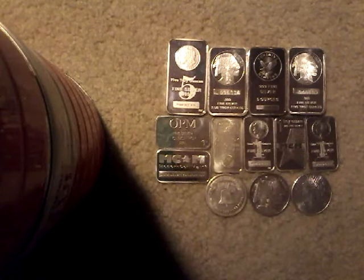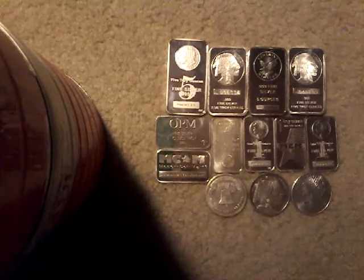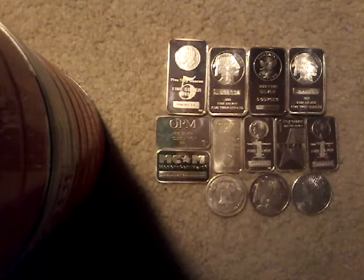I'm not an expert on the Canadian Maple Leaves. I haven't dealt with them too much, but I do know there are definitely some valuable higher grade ones out there, and therefore I think they can have a lot of potential. And the lower grade ones are a good investment in terms of picking up bullion. I think they serve the purpose of bullion pretty well overall. Of course there are going to be some problems with them, but I think overall they're a great investment. And that's just my thoughts on it.